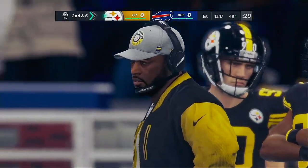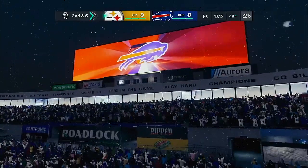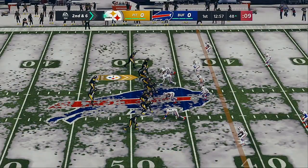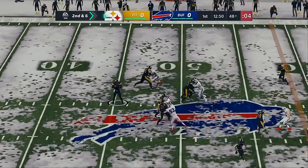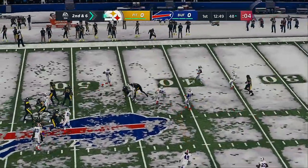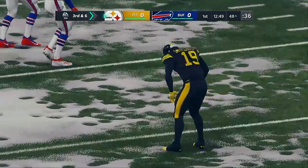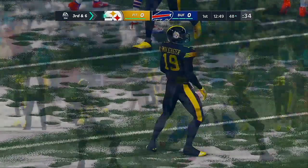I like where you're going. Obviously, we've been together for a while because you know me. I want to take that shot early and loosen things up. From just shy of midfield, Roethlisberger. And this one incomplete. Too much contact to hold on to that one, and it's third down.